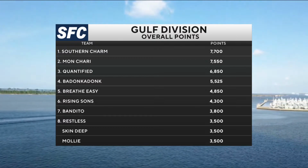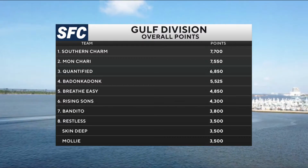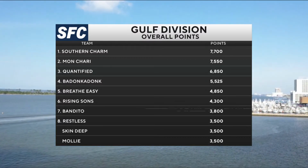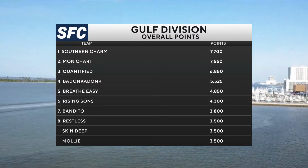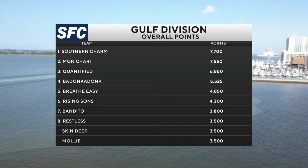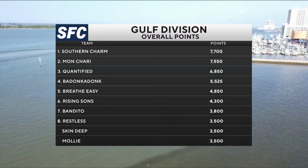Gulf Division at Southern Charm. We saw when they were leading the overall. We knew they'd be leading the Gulf. But Mont Cherie, I say consistency can win you that championship. They're trying to drop that bad taste in their mouth from the second stop at Orange Beach because that event points, that's what kind of got them back just a little bit. But again, we take their best 3 points. I think Moncherie has a lot of room for improvement.